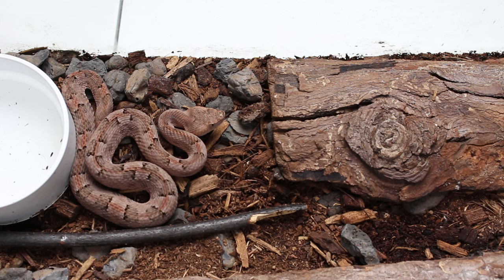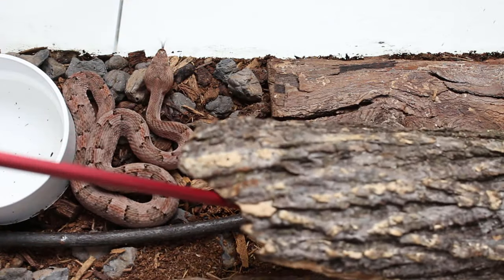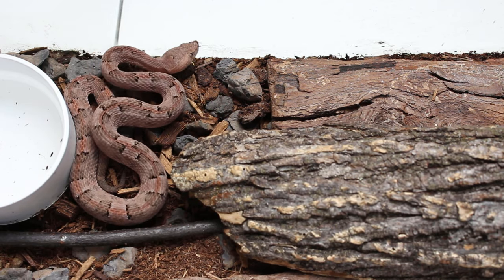I don't know how to get this stuff back in there. Let's see. There you go. There's your little hidey hole. You go back to doing you.